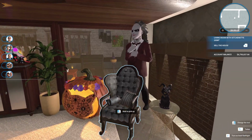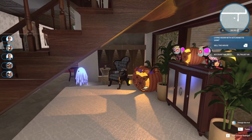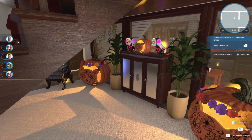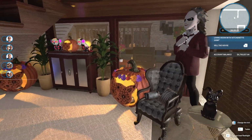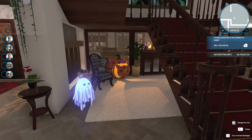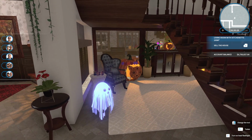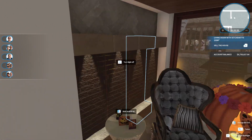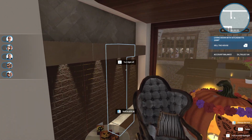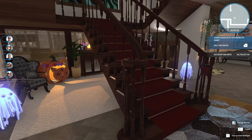So over here we got our friend Beetlejuice. He's hanging out under the stairs. I didn't really know what to do with this area, so I just decorated it. I put the same cabinet here and decorated it, put some chairs down, and I think it looks really nice actually. It's a really nice little seating area. I put these cool water features here. I just think it looks really nice.